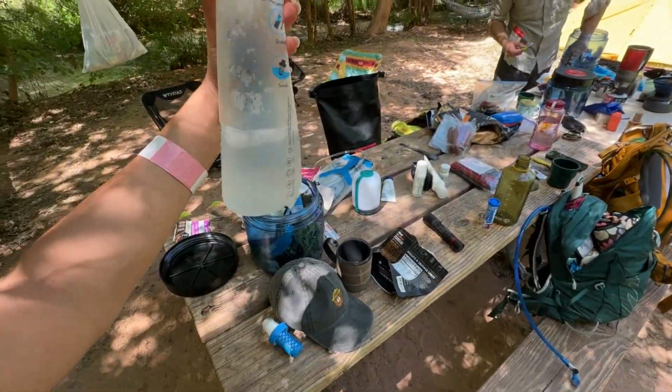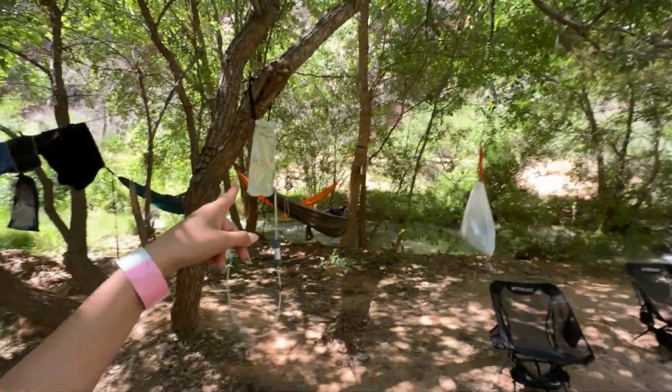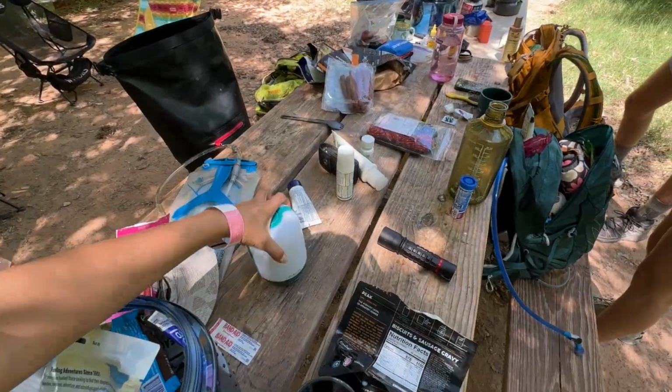This is my water bottle. Filtered. Here's my little filter here. Even though I've still been getting my water from there. We got a little lantern for the evening. Lots of snacks. And if you guys are planning to go out for a day hike, like Beaver Falls or Mooney Falls, you could take the backpack that you came in with, or you can bring a smaller bag just so you have something to carry some waters with you.